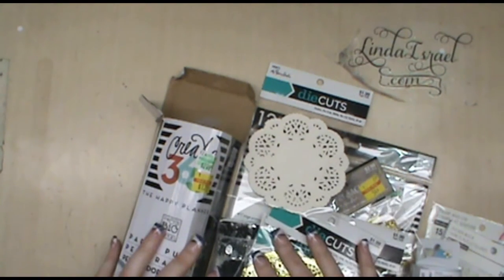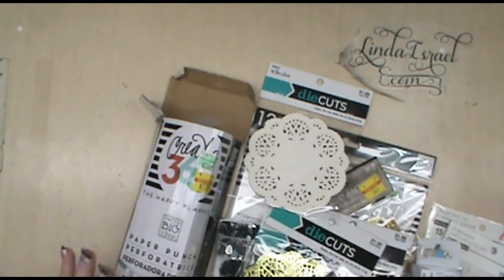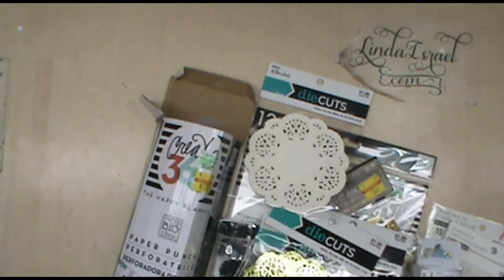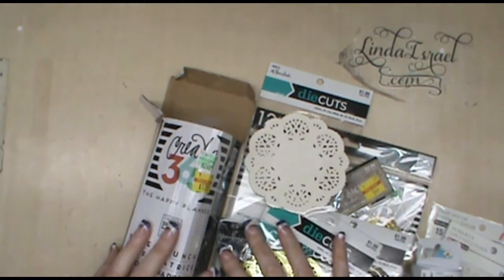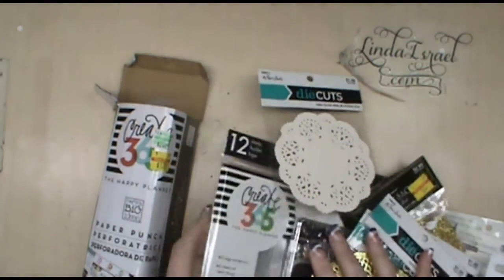Today I have a shopping haul for you. I went to two different places. One of those was Hobby Lobby. For those of you that watched my last haul, you probably saw that I bought a happy planner. I bought the big one.